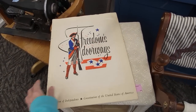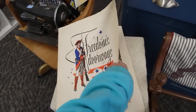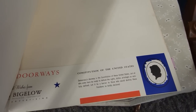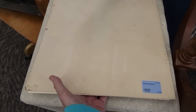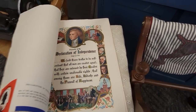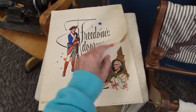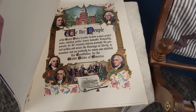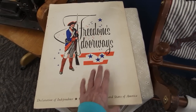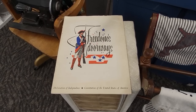Freedom's Doorways, Declaration of Independence, Constitution. Oh, it's like little replicas. Interesting, interesting. These are from Brown & Bigelow. It doesn't say a date. They've been here for a while. They're kind of cool. I need to do a whole ephemera sale. I really, really do. What do you think about me running these? They're definitely vintage. Copyright by Rosen, but it doesn't say year. I feel like there's a lot of interest in the foundings of our country and the documentation. So I think I will run those in this week's sale.